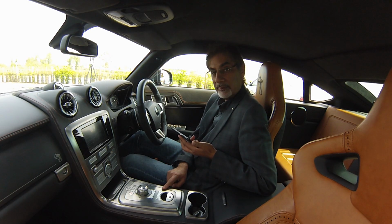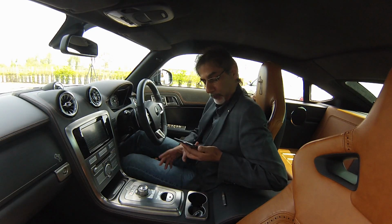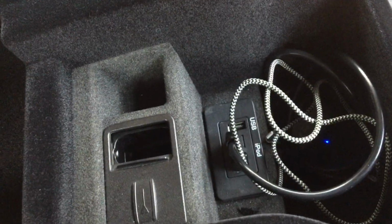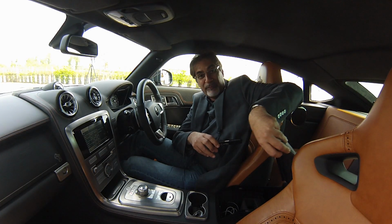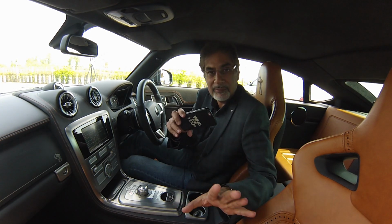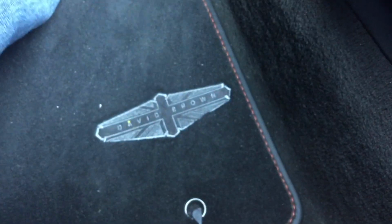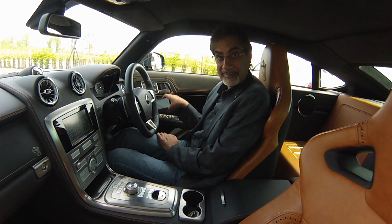So the starter button is here, so we'll start up, and as you'll see, that will rise up like that. You've got your driving modes here as well, and cup holders. You have, of course, a compartment there with USBs and all the usual stuff. All the handy features and conveniences that you expect are right there. You've got these seat adjusters, and these buttons, again, very familiar. David Brown there, and it's got a Bowers & Wilkins sound system in this car.